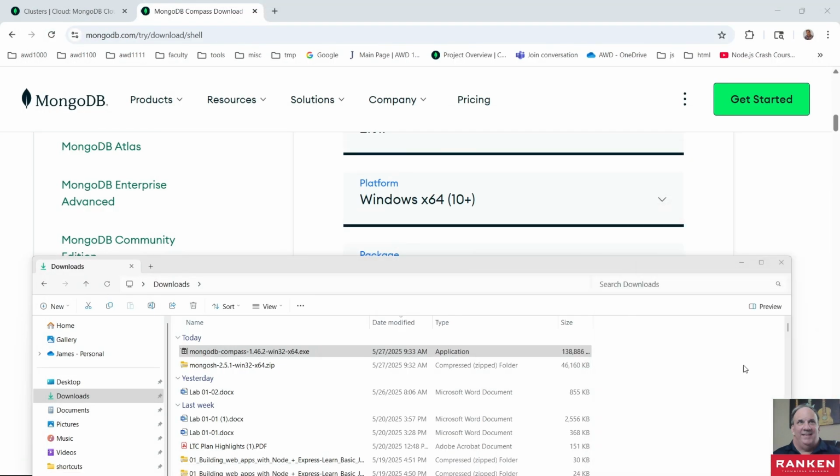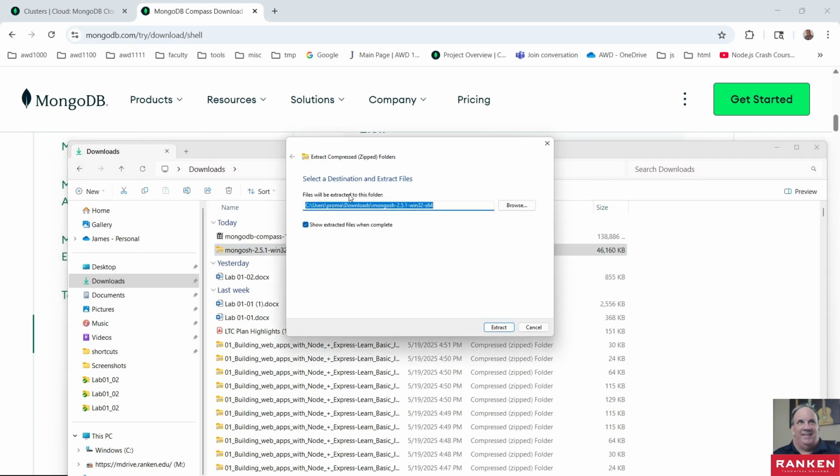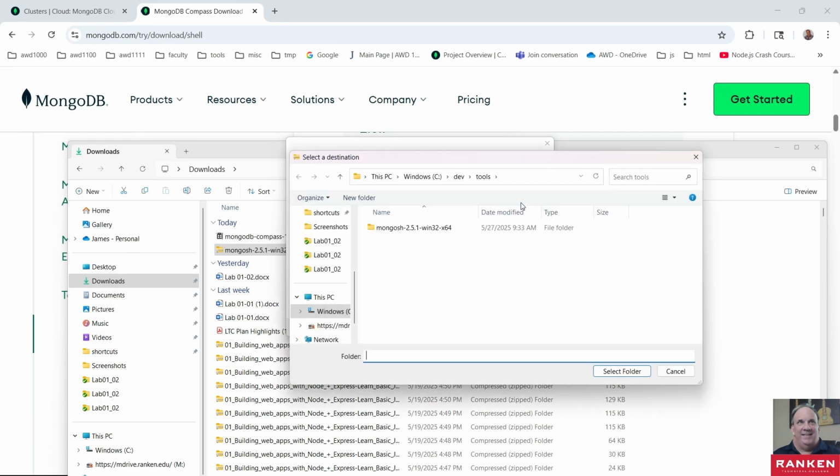And then we'll also go ahead and, what you want to do here is this is a zip file. It depends on your system, Windows version, whatever, but you want to extract the zip file. However you've done that in the past. So here I'm just going to extract that. I already have the latest, so I'm not going to do it again. I just have a dev tools folder, and I went ahead and extracted it here. So you extract it wherever you want.